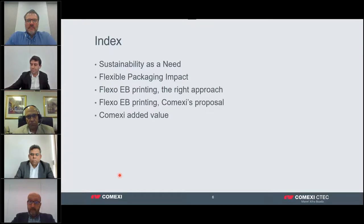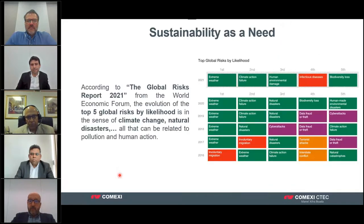Let's see what we will talk about. We will talk about sustainability, about the flexible packaging impact in the sustainability, and why we think that the flexible EB printing is the right approach, how we will propose this, and which is our added value. Why we think sustainability is a need.